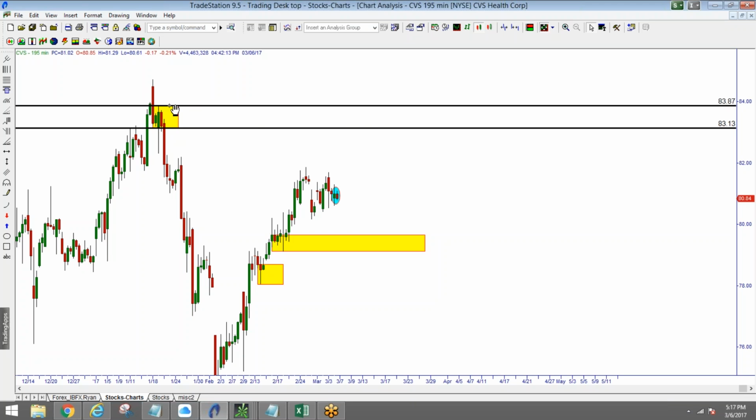I started with CVS because this is my favorite trade. I'm going to be waiting for this for a little while, of the next 4 or 5 I'm going to show you. So that's CVS right here. When price gets up here, we're going to look to take it short, and our stop will be right behind that 83.87.